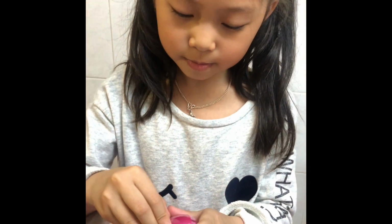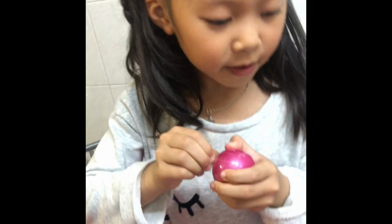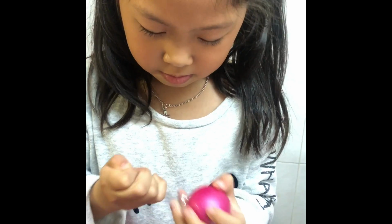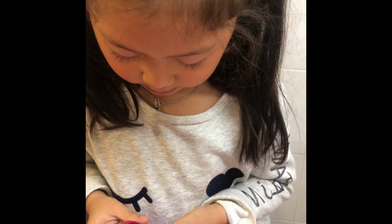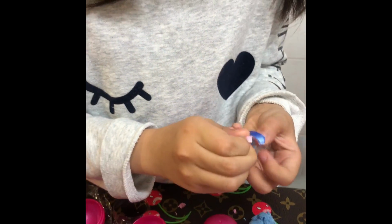And then the last ball. What is it? Maybe an accessory or a bottle. Do you think it's a bottle? No, I think this. Yes, bubble. Probably a bottle, right? Yeah, it's right. I open now. I pop. Oh, blue. Blue sand. What is it? Oh, is it a swimsuit? Oh, so nice. Adorable.